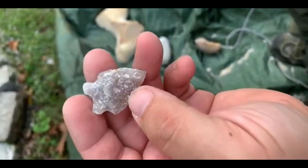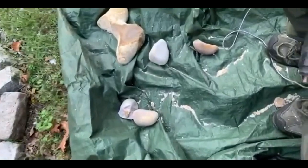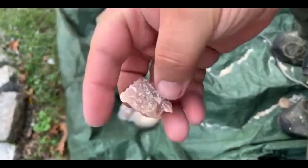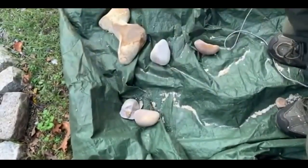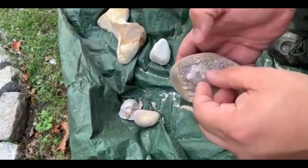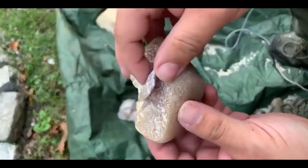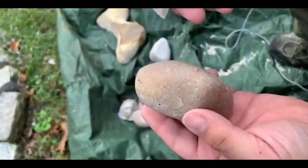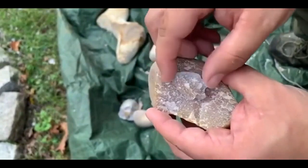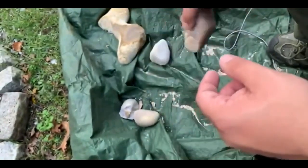Alright guys, I've been knapping for 39 minutes. Came up with a crappy point. I wouldn't even, I don't know. Yeah, no. Junk. Let's see, did it come from this piece? It did come from this piece. So that's what it looked like on the outside, just laying on the beach. Inside, you get an arrowhead. Sweet. Alright guys, I guess I'm done.